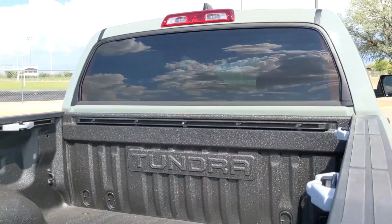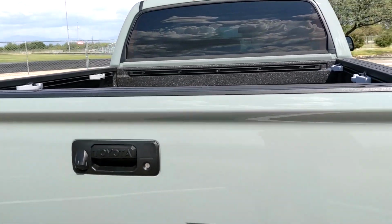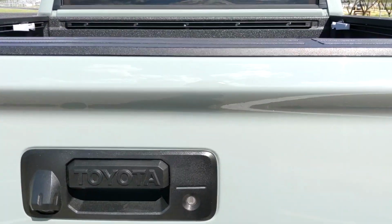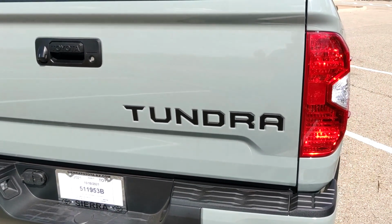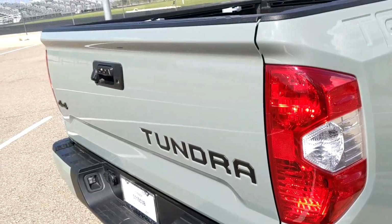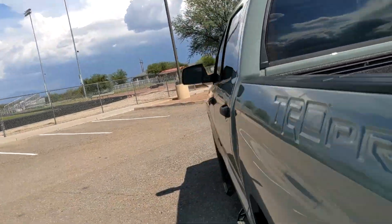The only options you can get to add are, you know, small things. Most of the options come standard. TRD Pro comes the way it comes. So what I added was the option for the tailgate lock that locks with the remote. When you hit the button to lock your doors, it locks the tailgate. I got the inserts on the stamping on the tailgate in black, and then I got the spray-in bed liner, factory bed liner. It says Tundra back there, and then the Predator side steps.